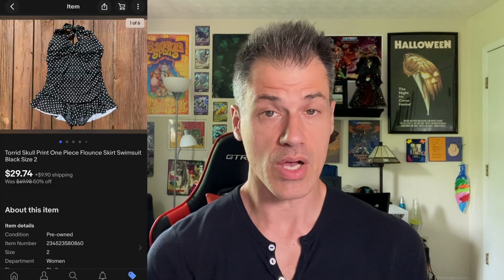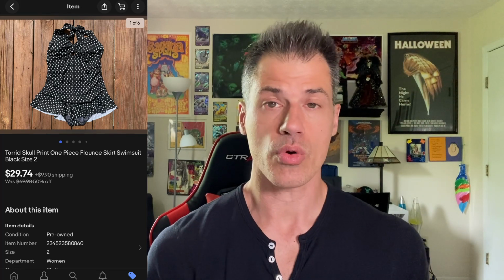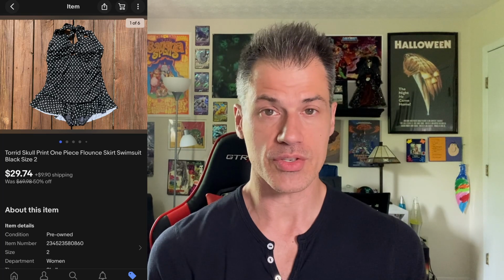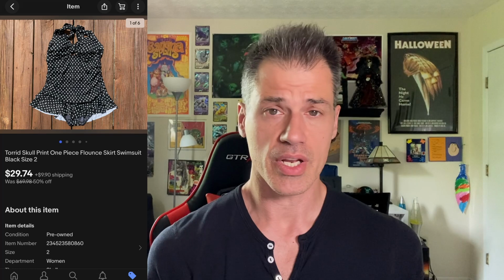This was a great bathing suit, perfect timing, a brand that sells well, at least for me in the small amount of items that I've sold that are Torrid. So Torrid skull print, flounce, one-piece bathing suit. It was in mint condition and I found this at the bins. So let's call it a couple bucks and this sold for $29.74. This buyer paid $41.22 all in and this was another great find.